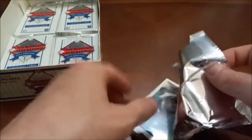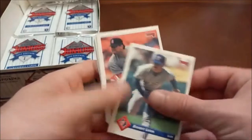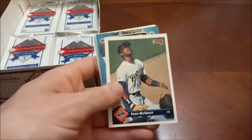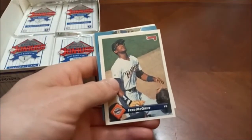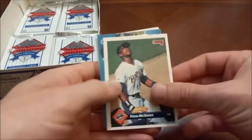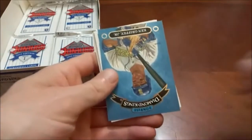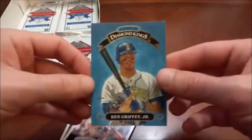These packs are not uncooperative. It's just my hands are a little bit dry, slipping off there. Still looking for our first Diamond King, and oh boy, looks like we found it, and it's a good one, right behind this Crime Dog Fred McGriff here, who I think has an argument for the Hall of Fame, but let's check this out. Ken Griffey Jr. Diamond King. That is very nice.